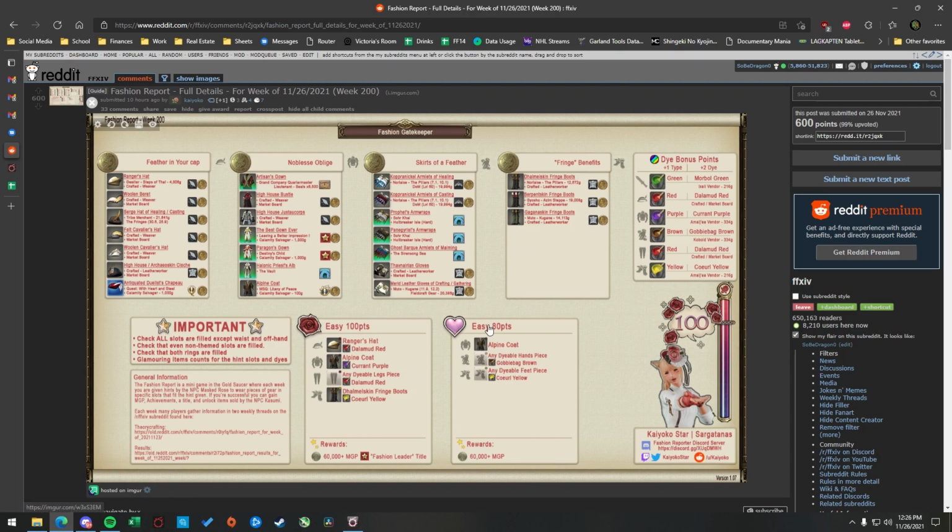It changes every week. The part of this image that we are interested in is this 80 points right here. This is the easiest way that you can earn your 60,000 MGP. This person will tell you exactly what you need to buy, what slot it goes in, and what dyes you need to buy as well. Each week you'll probably have to buy some sort of piece of equipment that you can dye, and also you might have to go hunting for a piece of equipment as well.